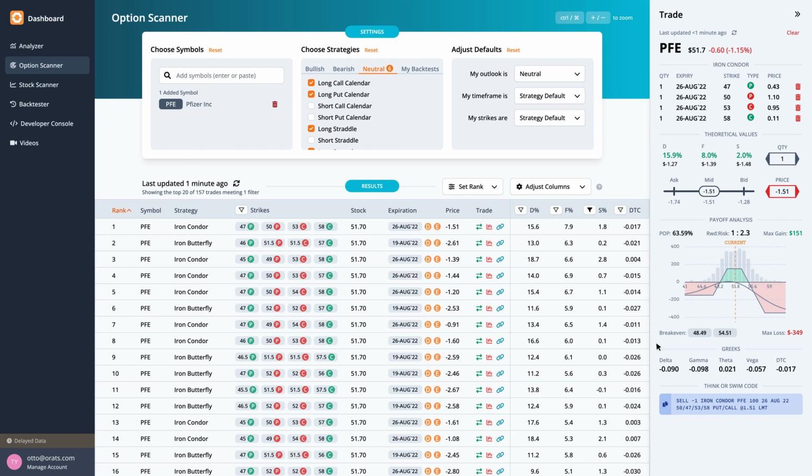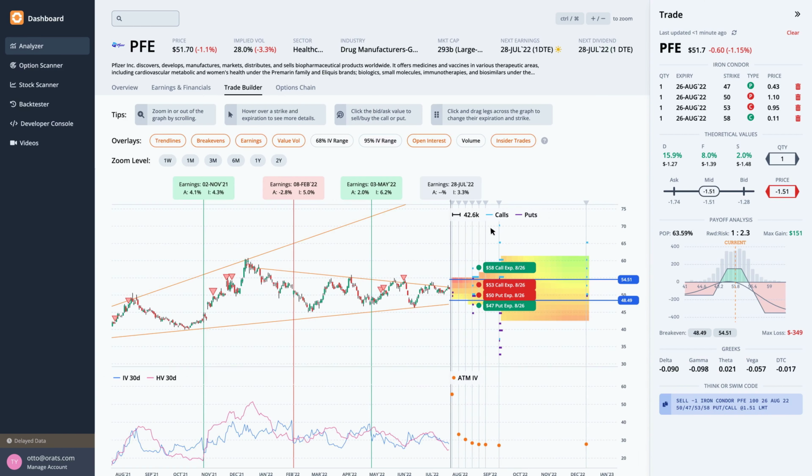Next, let's look at this trade in the Trade Builder. Over the last month, the stock price rose 2.1%, while the 30-day implied volatility fell 10.3%. The average slope of the trendlines is positive. The heat map on the right side of the graph is green where volatility and slope are undervalued, and red where they are overvalued. In this case, short-term IV and slope are neutral, while the long-term is slightly overvalued.